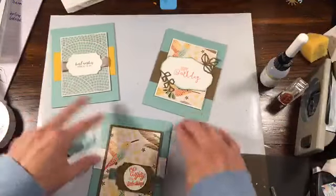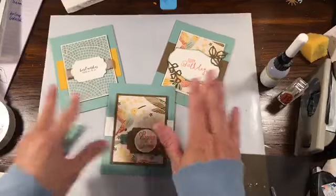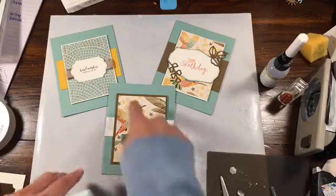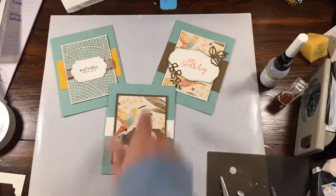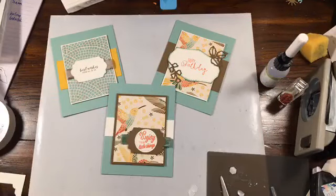So, 3 fairly simple cards if you have a plan. So now that you know what the plan is, you could make these pretty simply without having to think about it. Again, we only used one strip of DSP for this. So we cut it at 3 and then we cut it 4 and 4. So we have 1, 2, 3 cards.